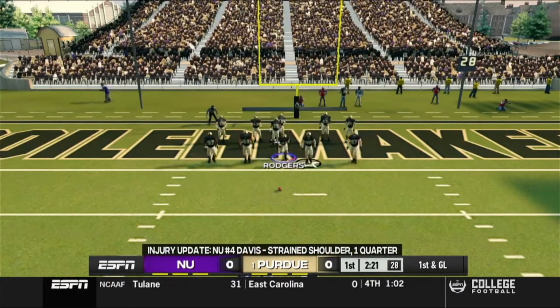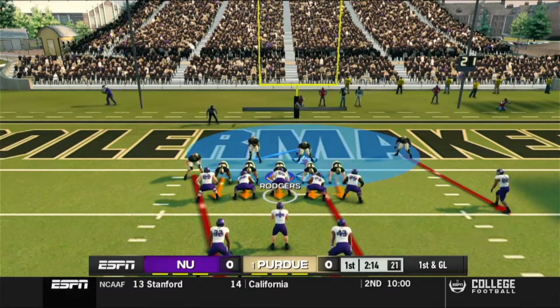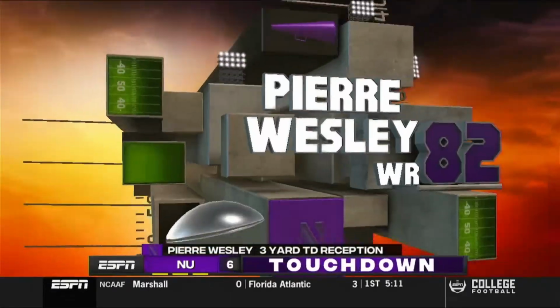First and goal from the 2. Let's see if they just don't try to power their way into the end zone here. The Wildcats quarterback down on the sideline after getting injured earlier. I think it looks like he's in that much pain, and I would bet that we're going to see him back in the game before the day is done. Got his receiver. Touchdown.